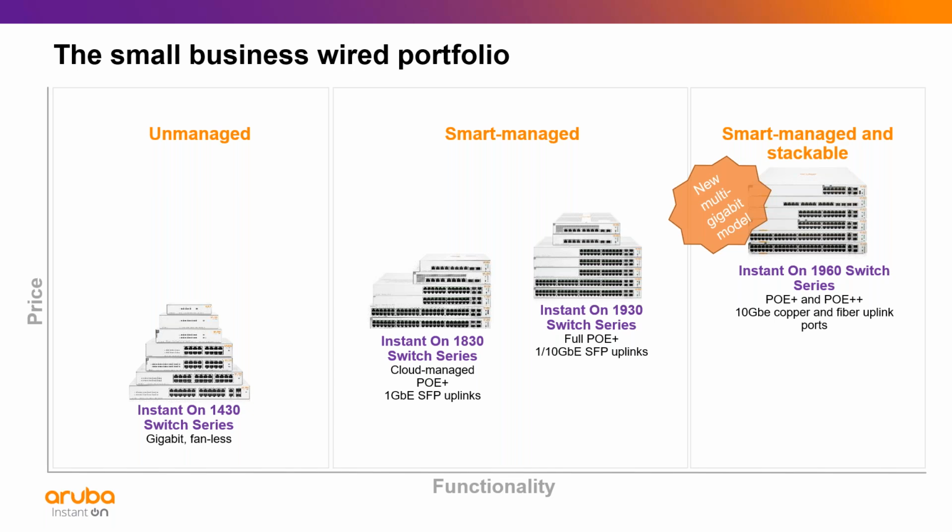Now, as you see, the 1960 has all the features of the 1930, and in addition to that, support for PoE Plus and PoE Plus Plus or 802.3bt, which is a 60-watt standard. And we've actually got a 10 gig model in that, as well as 1 gig with 10 gig uplinks, similar to the 1930. But these are stackable, right? Now, what we did within the 1960 line is we added a new multi-gig model. We did not have support for 2.5 gig.